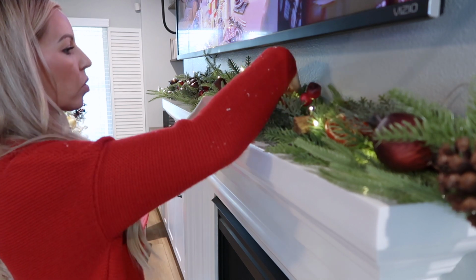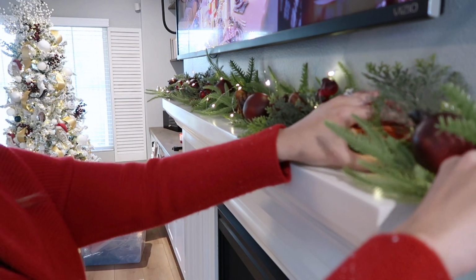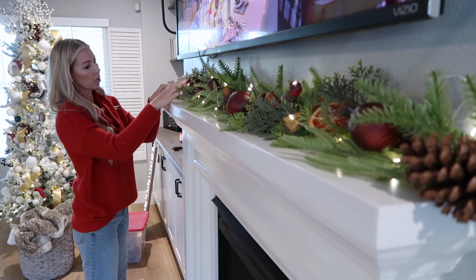So I'm just stringing these twinkle lights because this garland was not pre-lit. And I have a ton of these twinkle lights laying around, so I thought it was just so easy to add them to the garland, and they are on a timer.